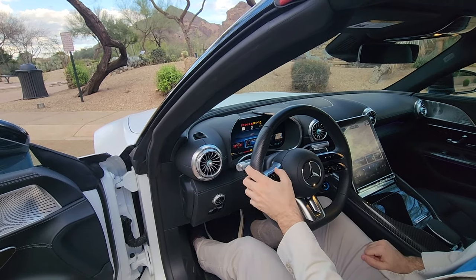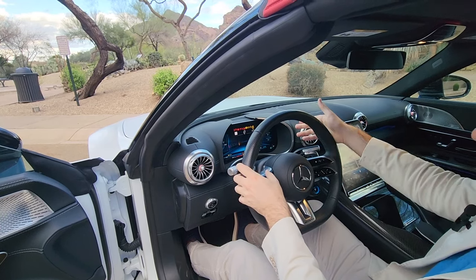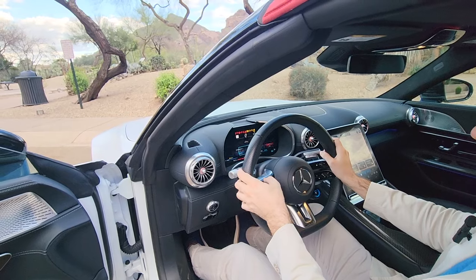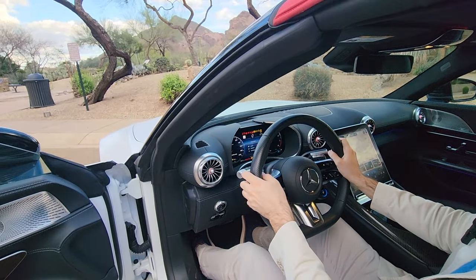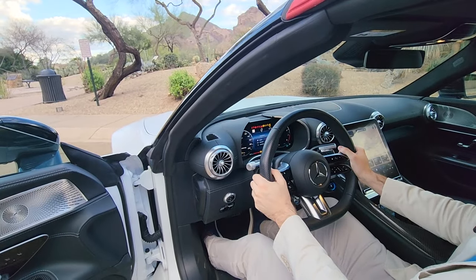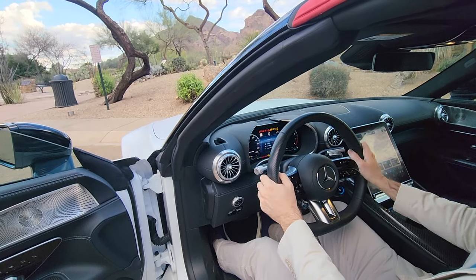And if we want, we can even adjust it to a track-focused look. It shows you how fast you're going, how much you're on the gas, how much you're on the brake, a little G-force meter over there. Personally, I like to stick with just the classic AMG gauges, red needle design. That's what I particularly like to stick with. I think it just gives off a nice combo of both.